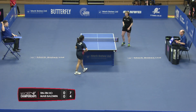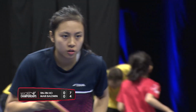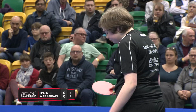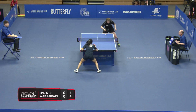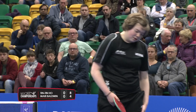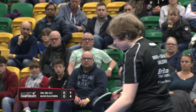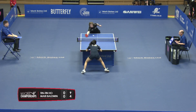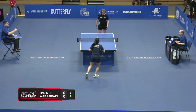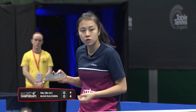So 6 years in age between them. Mari at just 15, and Tintin, seasoned professional in relative terms and in absolute terms at age 21, top 100 in the world. But where Tintin's done well with the penhold grip is that the traditional penhold grip only ever used to use one side of the racket. Yeah. And then we've had players coming along developing the reverse, using the backhand side of the racket and playing some amazing shots with the reverse side. And Tintin's moved with the time.